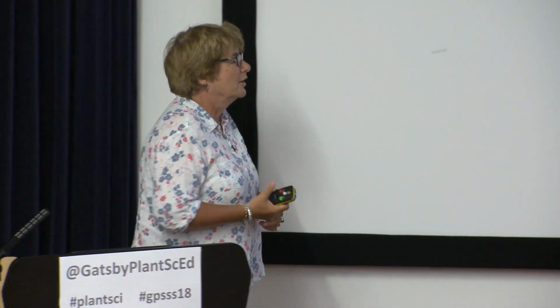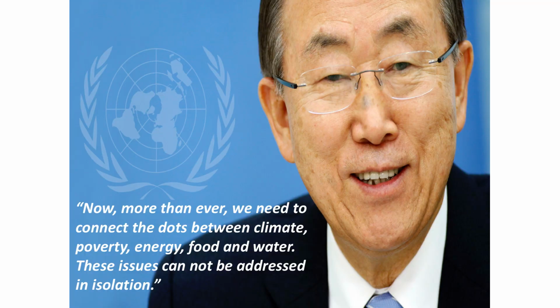So I hope you can see that all the challenges that we face are somewhat interconnected, and it's sometimes known as the nexus, the food, energy, water and environment nexus, sometimes called a wicked problem. So something that's very entangled and difficult to address. And this is Ban Ki-moon, former UN head, who's talking about how we need to connect the dots between climate, poverty, energy, food and water. We can't address those issues in isolation.